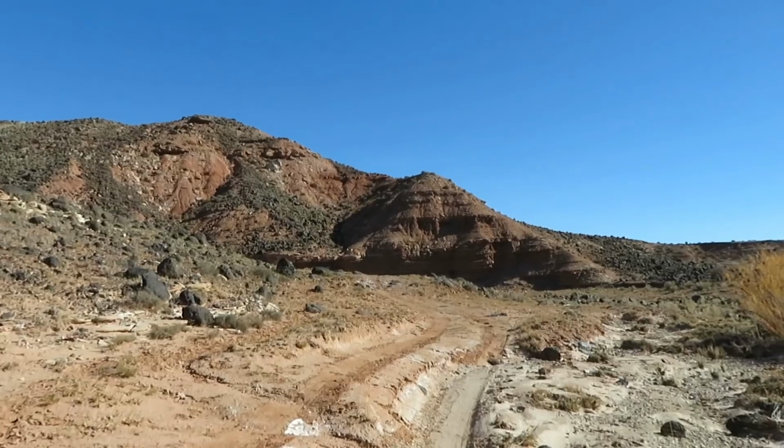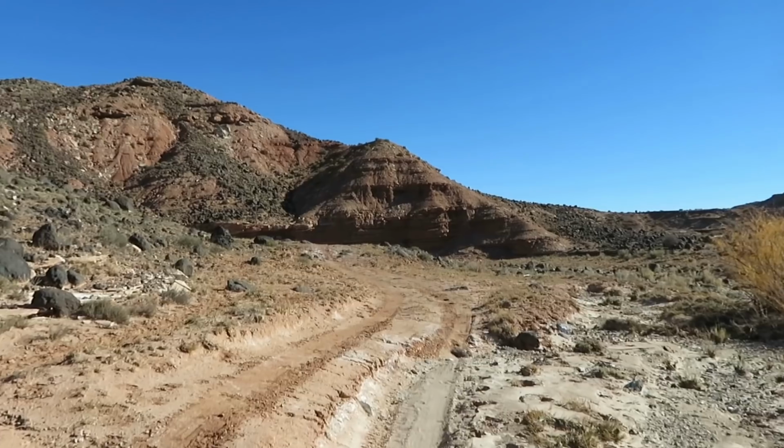Okay, we are in the middle of nowhere, just how I like it. There are a handful of things in this greater area within a 5 or 10 mile radius that I want to see. Feels so good to be back in the desert.